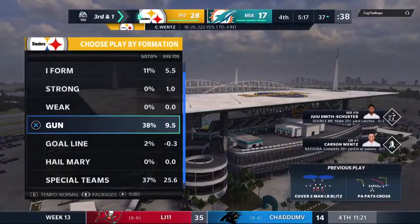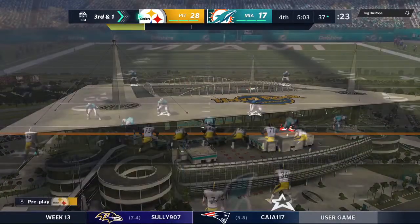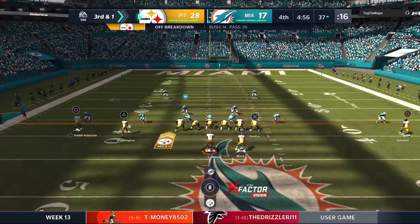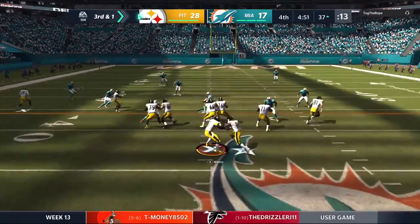Wentz's pass. 8 yards on the completion, but now they face third down. Another nice pickup through the air, and I think a lot of people might expect them to run the ball in this situation, Brandon. But with this lead, they're electing to throw the football. Swings, slants, quick outs, things that they consider safe.